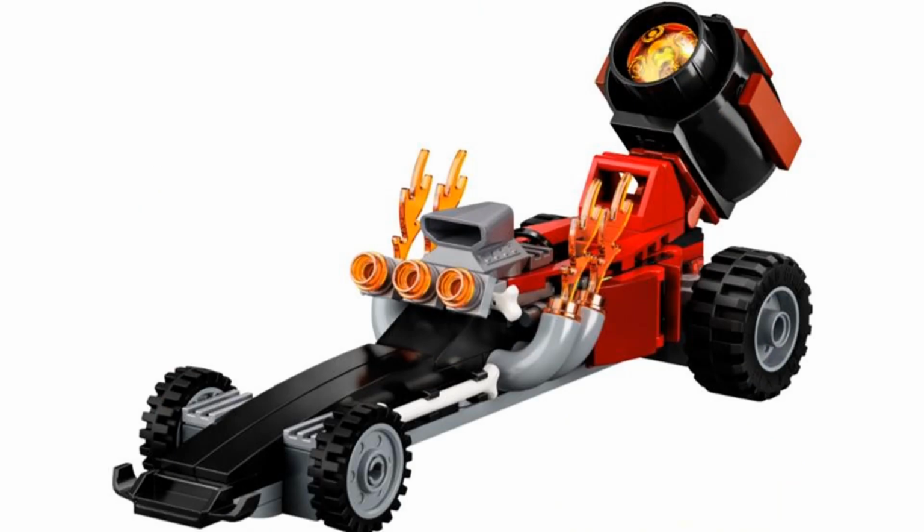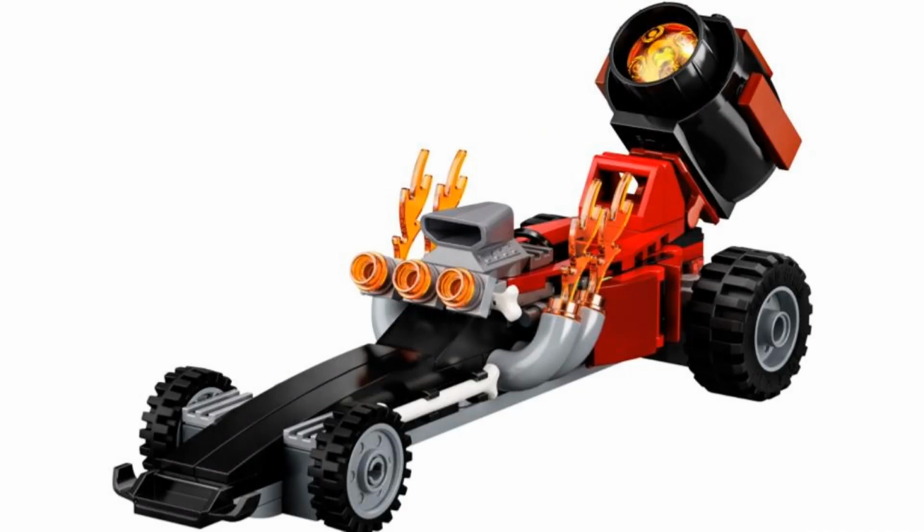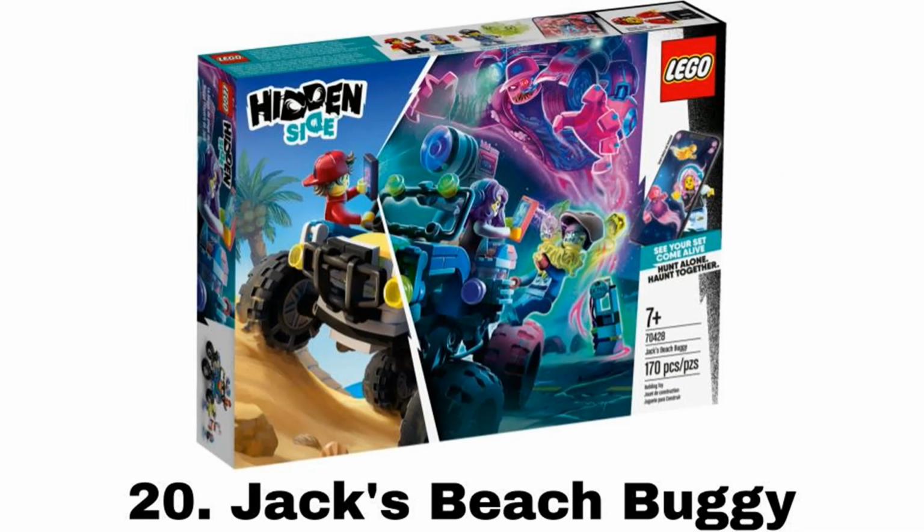The build for the Drag Racer isn't that great. It's fine, but I don't like it that much. Now, in most Hidden Side sets, the builds usually have a monster transformation feature, and for this one it's a pretty small change. There are two panels on the sides, and when they are flipped, they look like eyes. Other than that, there is a cannon at the back where a minifigure can be put inside to be launched out of.